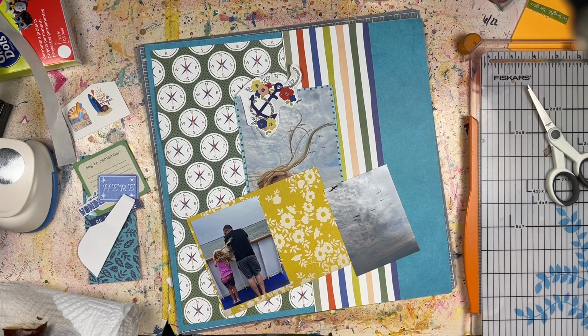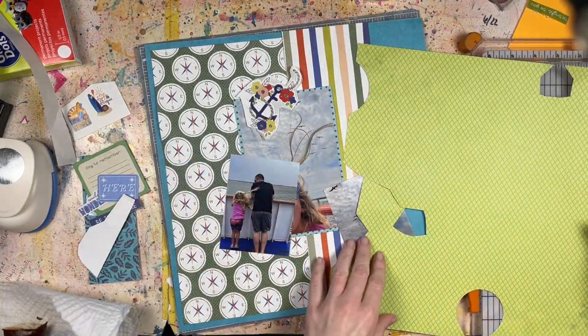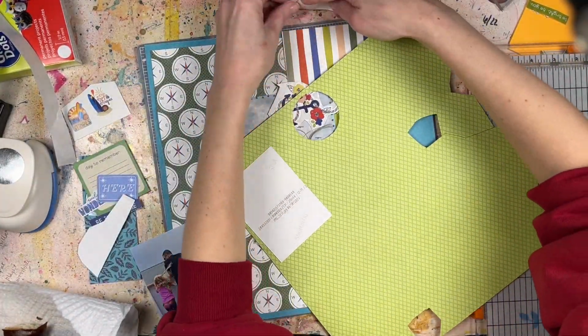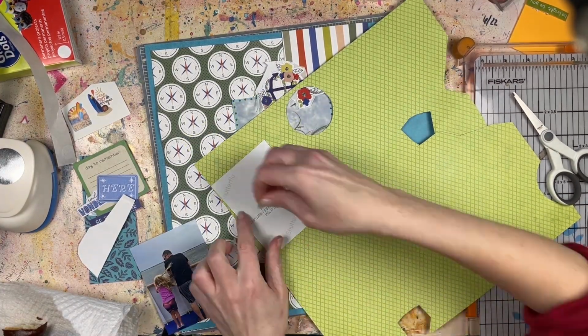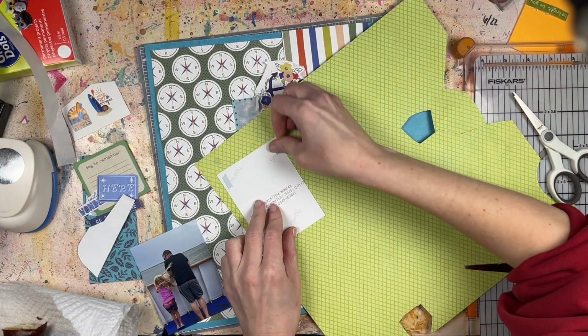So there's an anchor sticker, because again, we're on a ferry boat. And there's a little, it's not a cruise ship, it's a sailboat. So I want to use that sticker as well, which is also from that collection. And I have a couple other pieces off to the side that I pulled. I find that it's helpful before I even sit down and start.